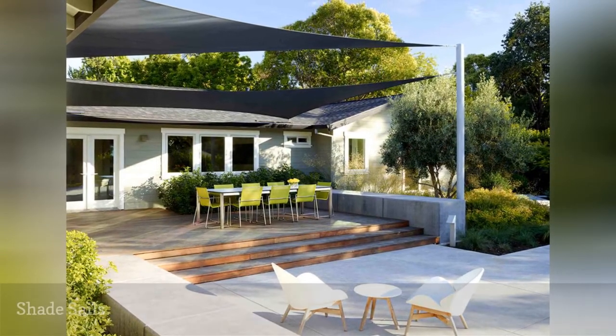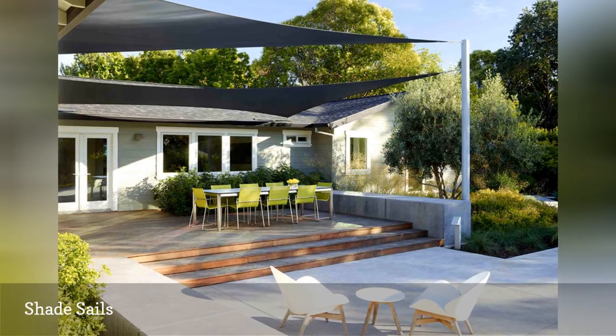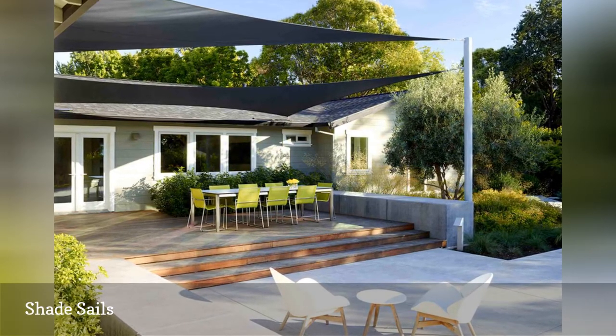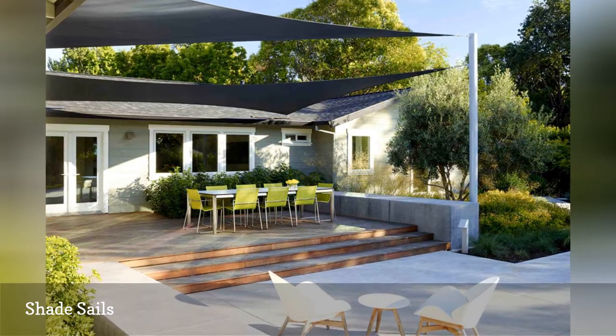Extending the living space of a home in Lafayette, California, a deck designed by Studio M Merge is used for casual outdoor dining, covered by overlapping Cali shade sails.